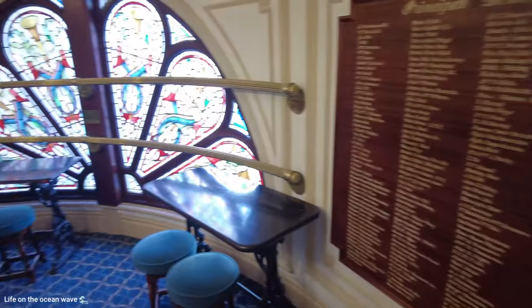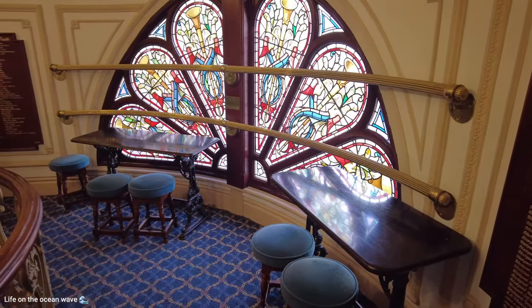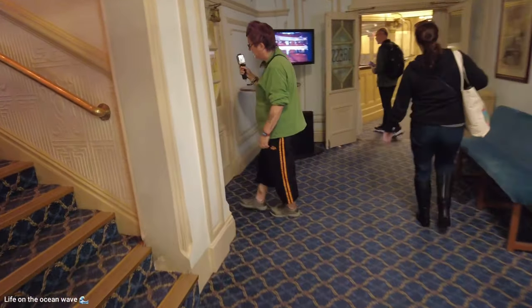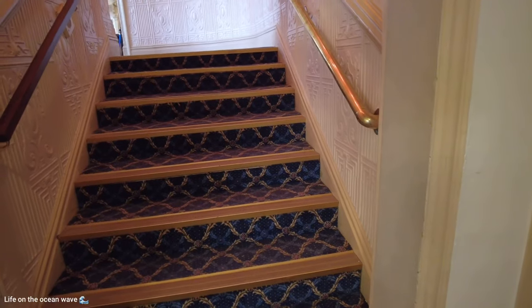Check that out, folks, with that stained glass window. That's pretty cool. We're in the dress circle. I don't think we're allowed to go any further up, unfortunately. You can go to the other tiers up there.